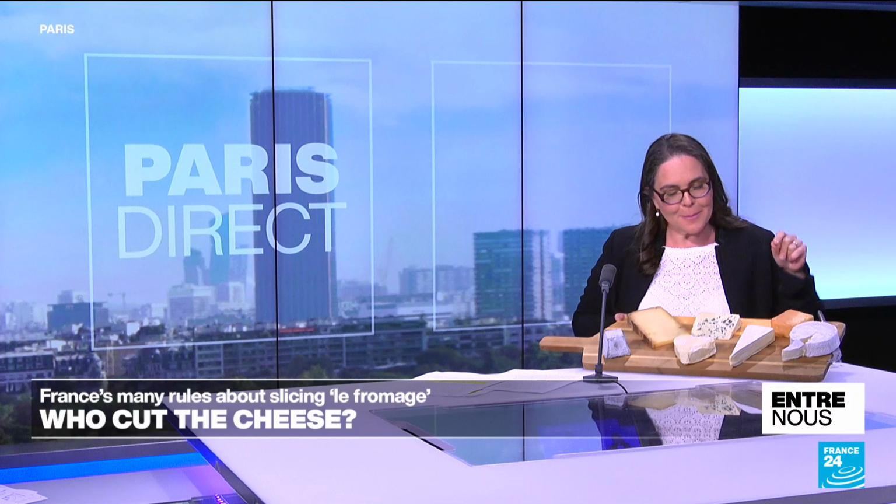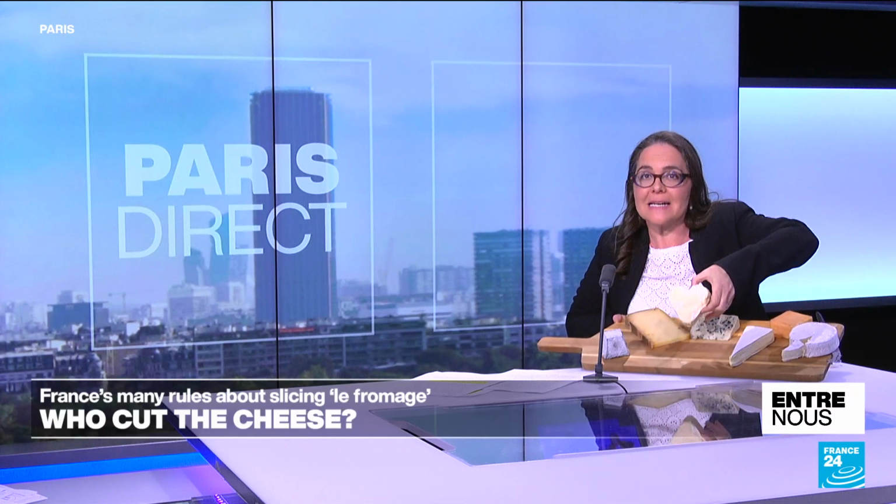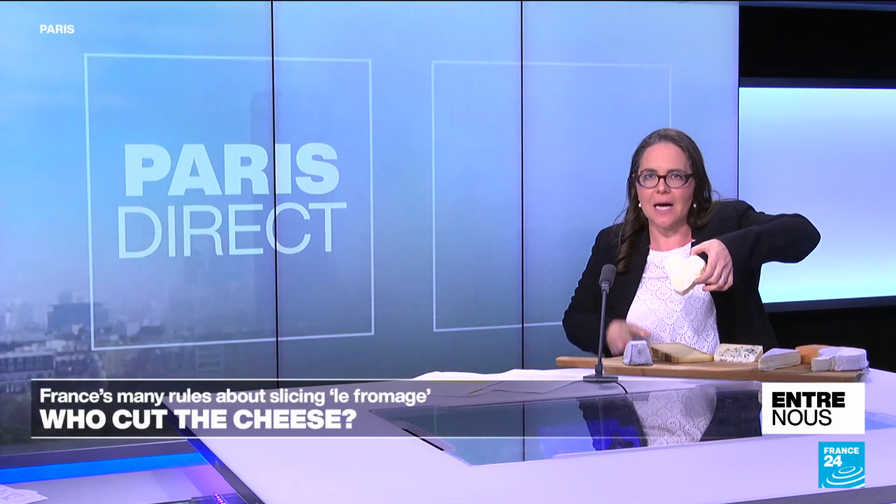Next up is the heart. This is a Neufchâtel. It seems a little more complicated to cut, but the rules are actually not that bad either. If you keep in mind that the center of the heart is right there, okay? The heart of the heart. The heart of a heart.